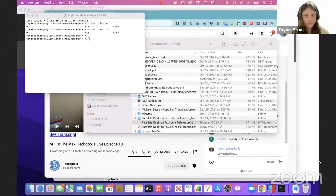All right. You have started screen share. Michael Toys has stopped screen share. So here's what I did. The original Parallels manual was in a PDF document that was pretty inaccessible. Let's rephrase that.